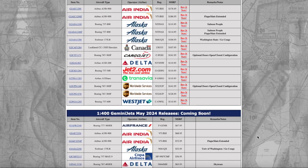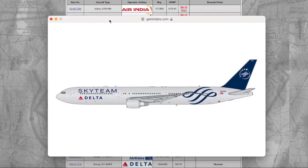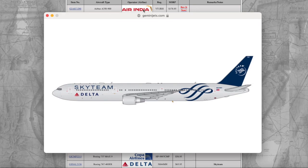Next up, wow, okay, nice. Delta Airlines Boeing 767-400ER in the SkyTeam livery. Wow, that is amazing right there. So GeminiJets is getting back on their Boeing 767 mold. Now we're getting the SkyTeam 767 for Delta Airlines. Really cool stuff, and really fortunate for GeminiJets to continue to line up their Boeing 767s.